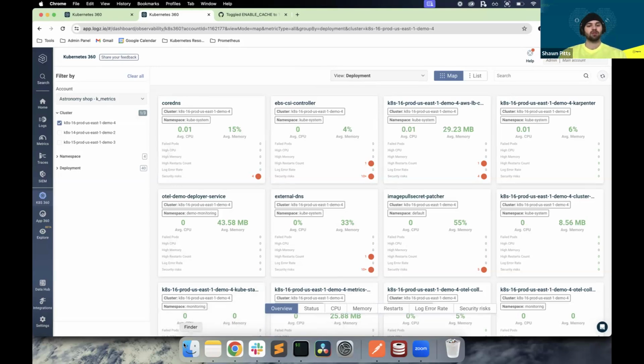Awesome. Isabella, do we have any questions from the crowd? So one second, let me pull up my chat. All right, so I have one here. How do I get telemetry data from my cluster into Logz.io?